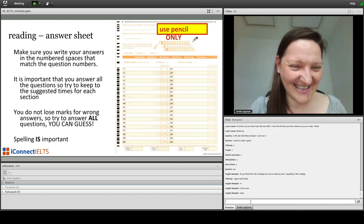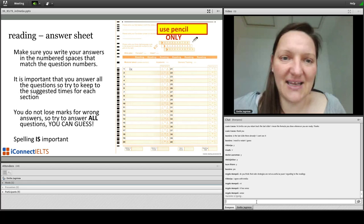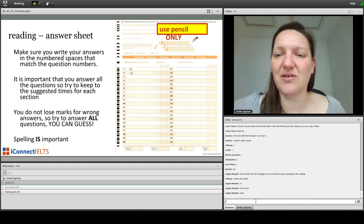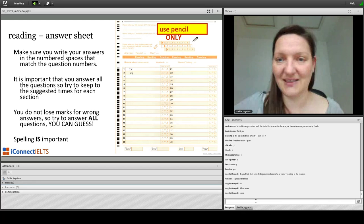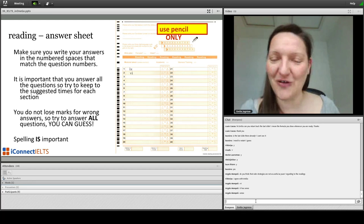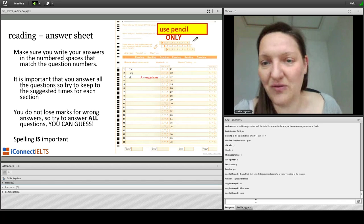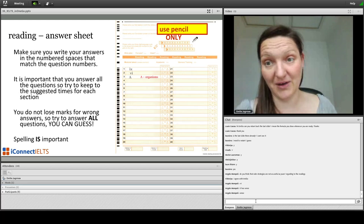Okay, so this is what your answers look like in the answer sheet. They give you numbers and letters so you don't have to write full answers. Yes? So you will write IX or VI for your headings, A, B, or C, or F for your multiple choice. You don't have to write full answers.